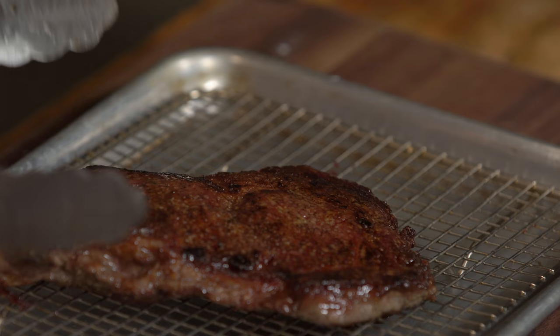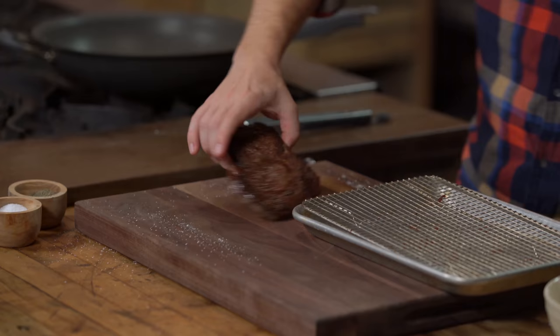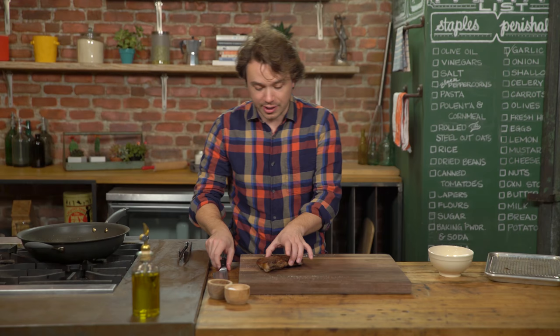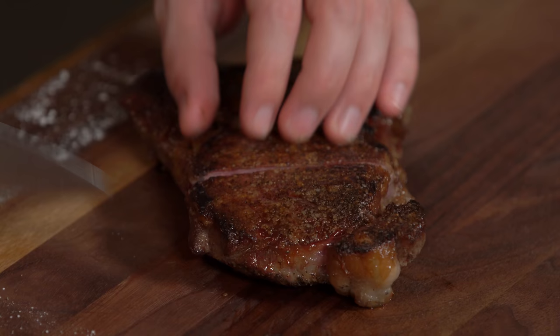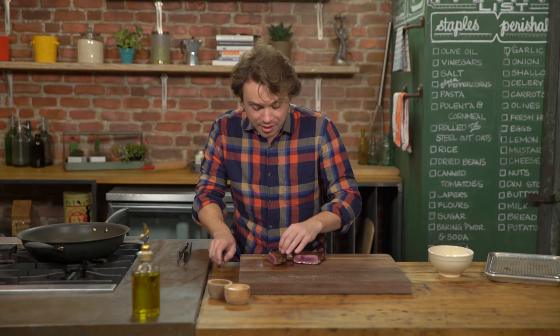And now the obvious thing here is, we put a bunch of bacteria, we put flour all over this. Where is the flour? Where's the bacteria? And the answer is, it's all been cooked off by high heat. So, however you like your steak, one thing's for sure. That is rare, baby. There's nothing here, though. There's nothing to be worried about.